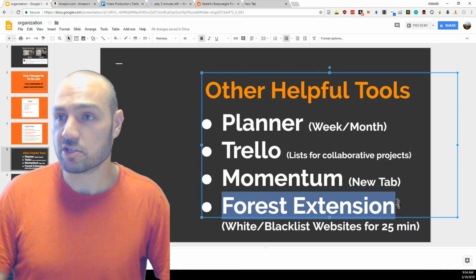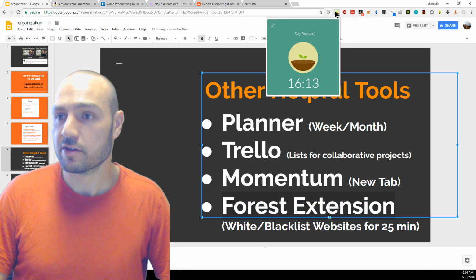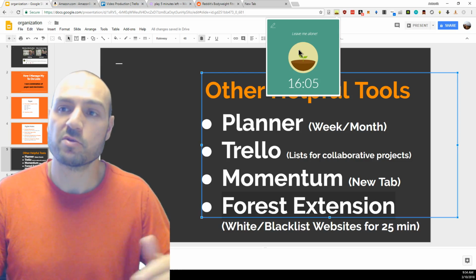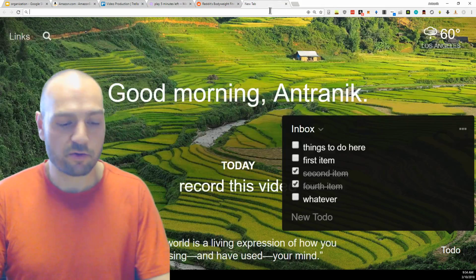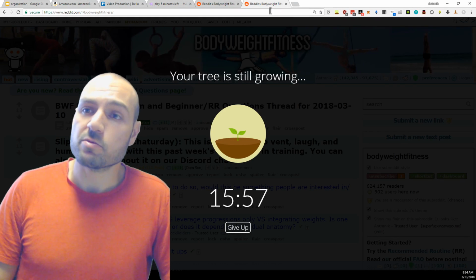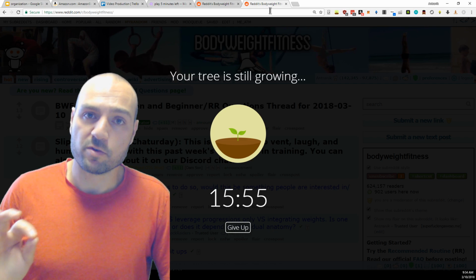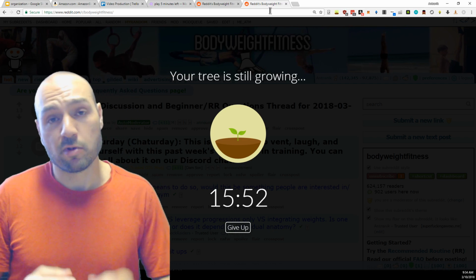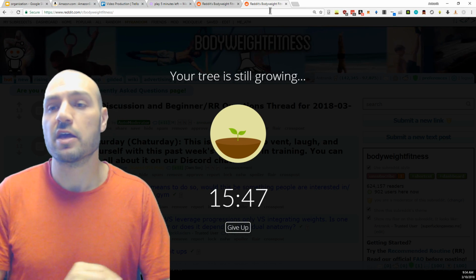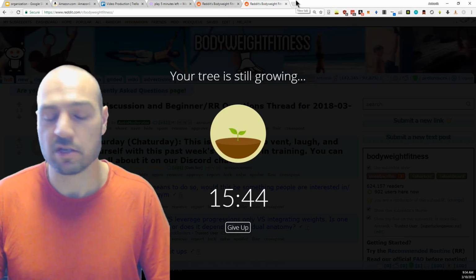And then the Forest extension is this little green thing. I don't know if you could see right here. It's a little green plant. And right now I turned it on. I clicked it, and it starts a countdown timer. It blocks many different websites. So if I go to reddit.com, it'll block it out. That way you could stay focused on your work for 25 minutes. You can block specific websites, you can whitelist specific websites, and yeah, that's what that's helpful for.